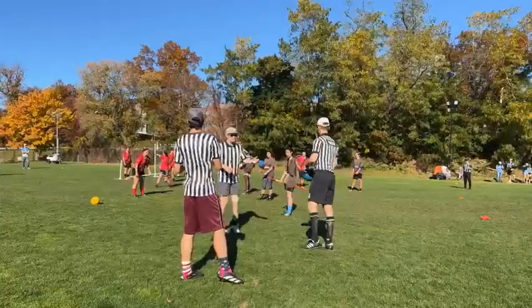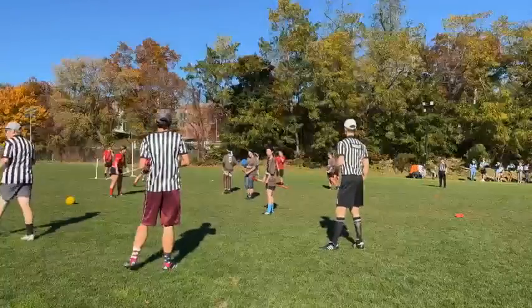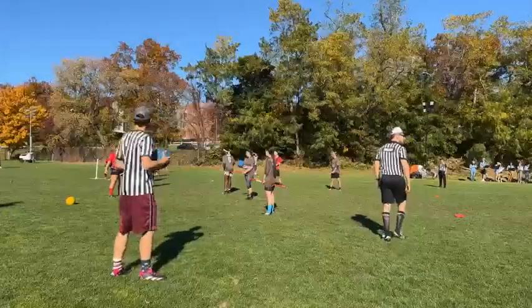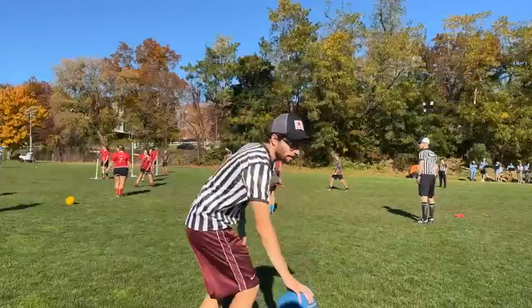Can Brown make this a huge swing right now? The score is 90-70. Brown takes a lead for one of the first parts of this game.